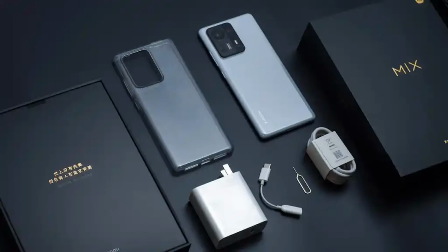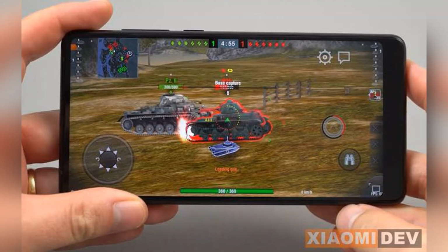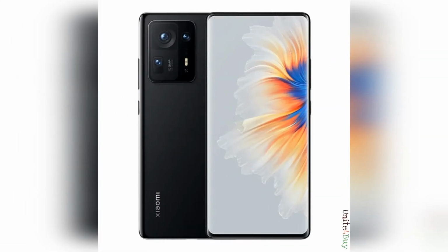version with 8GB RAM and 256GB storage, a 5,799 Chinese yuan, about $890, 650 pounds, 1,220 Australian dollars, model with 12GB RAM and 256GB storage, and a super spec 6,299 Chinese yuan, around $970, 700 pounds, 1,320 Australian dollars, device with 12GB RAM and 512GB storage. One thing that wasn't mentioned was a release date, even in China. Stay tuned for that.